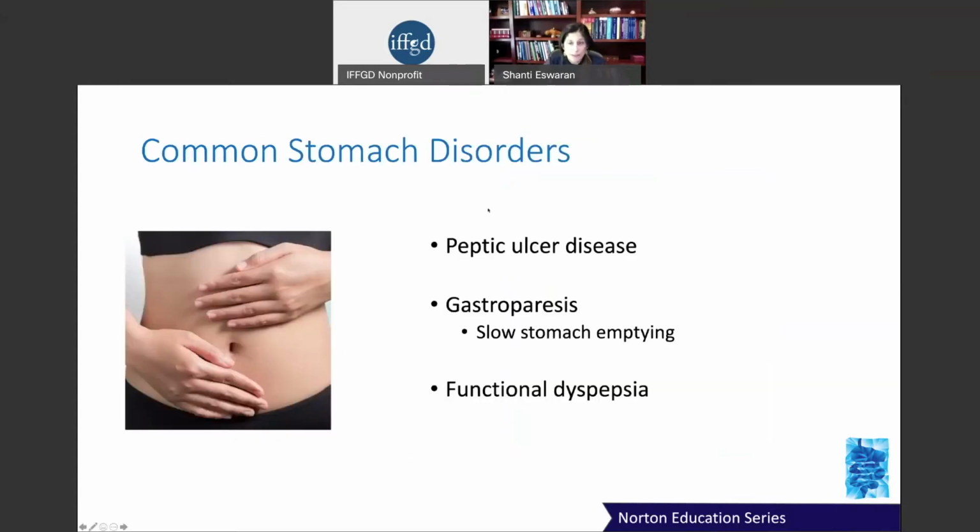There are really common stomach disorders that you may or may not have heard of. The first one that we'll talk about briefly is called peptic ulcer disease, or ulcers, and this is generally caused by non-steroidal anti-inflammatory medications like ibuprofen or naproxen, but also a very common bacteria called H. pylori can cause stomach ulcers as well.